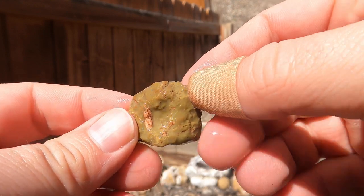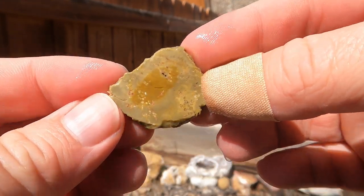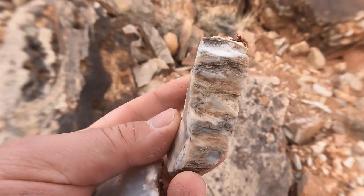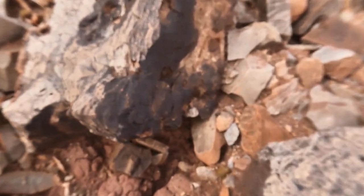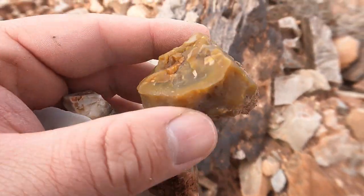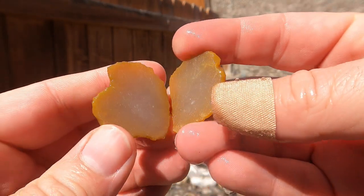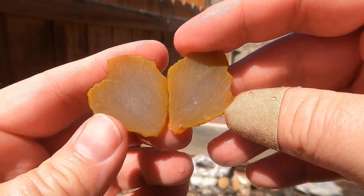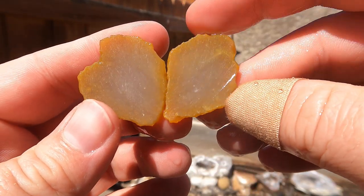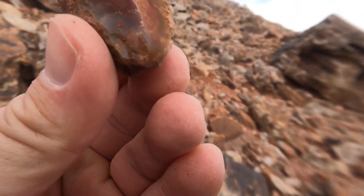Here's this one cut, the other side fractured. But that's what it looked like inside. A few little interesting things going on. That's actually a decent piece of wood. I'll take that one. And I think I see another one of those nodules. Yep, right there. Here's this little nodule cut open. That's just whatever. Not that great. Oh well. This one looks nice. It's got some red in it.